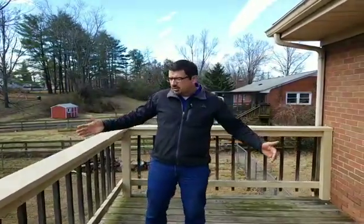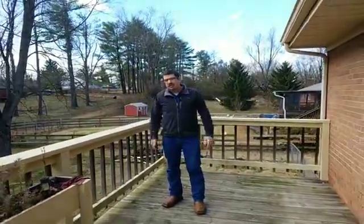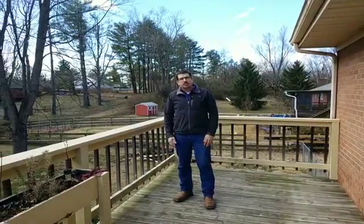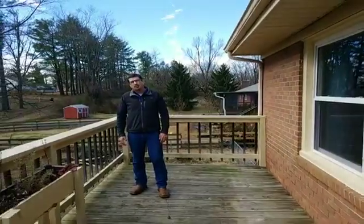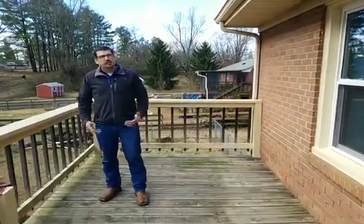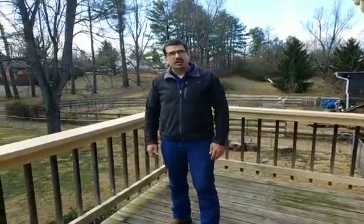One of the first things I want to show you is that this deck is kind of long and narrow, about 8 feet wide or so, which initially looks great, but the reality is that if you set a table anywhere on this deck, you don't have room to walk around it. And so while this is a great deck for 1 or 2 people to sit out and maybe have coffee or whatever, if you want to have a group of friends over, this deck really doesn't function that well.